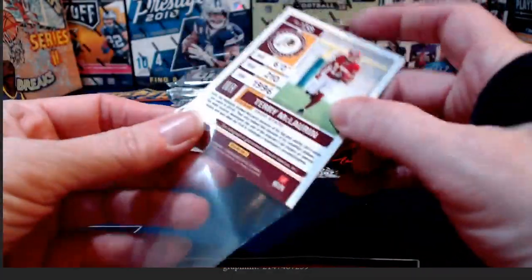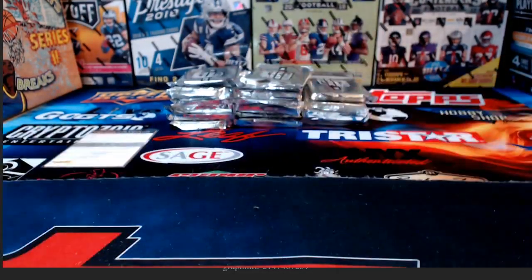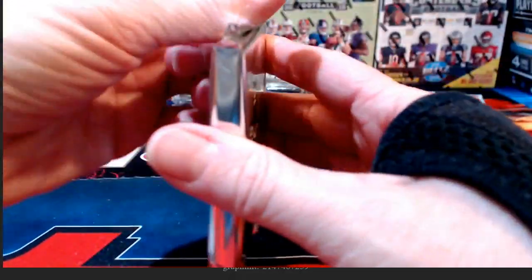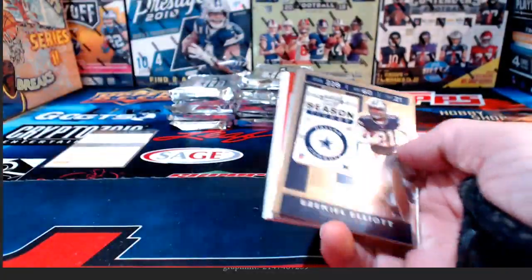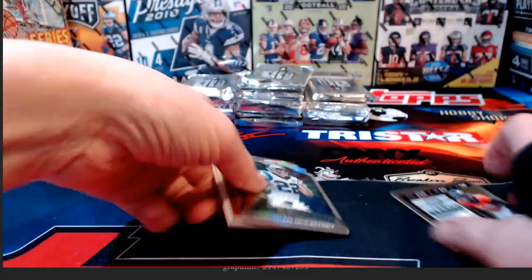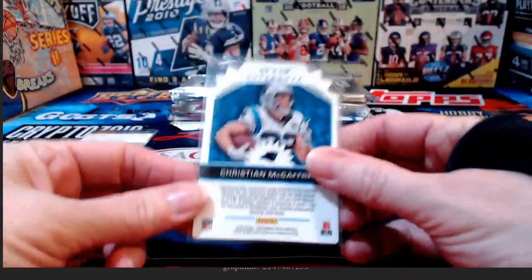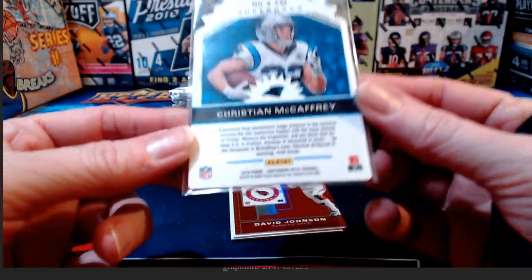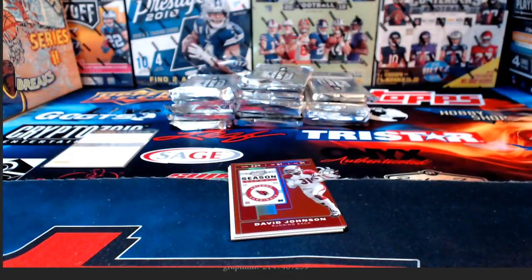Behind that comes Terry McLaurin getting the Washington Redskins involved tonight with a base rookie ticket. Ezekiel Elliott, Cowboys, Von Miller for the Broncos, our 2 base cards. Supernova, Christian McCaffrey, die cut, Carolina Panthers. I think isn't that the case hit? I think that it is.